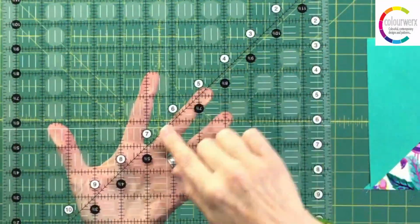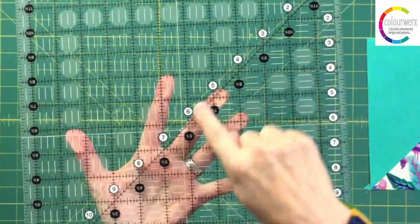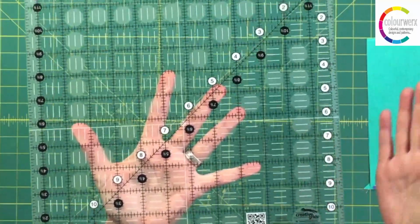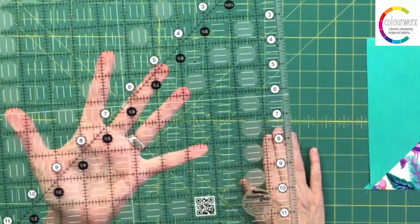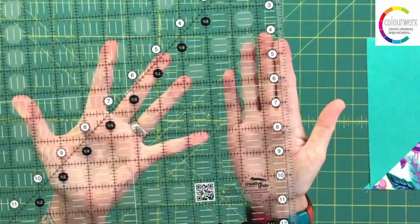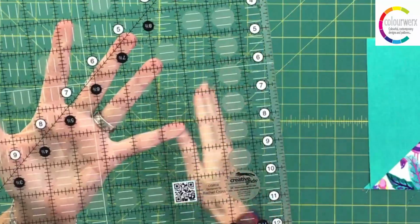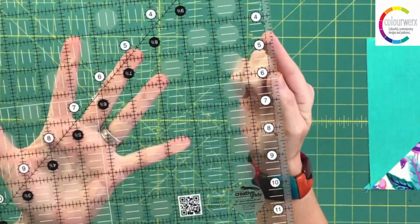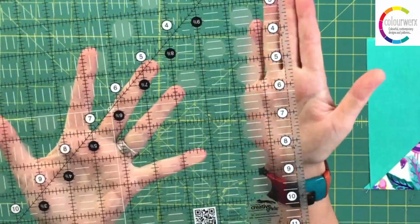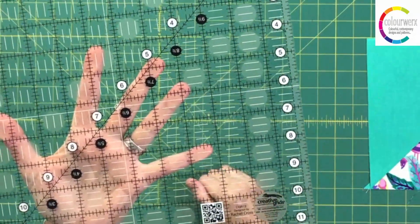I have this nice diagonal line, which most square rulers have, that goes down there. And all of that helps you. What I also like about the Creative Grids square ruler is, can you see the shaded area right here on the edge? There's a shaded area. That is the 1/4 inch mark, which is important because a lot of times we want to make sure that we don't cut away our 1/4 inch seam allowance when we're squaring things down.